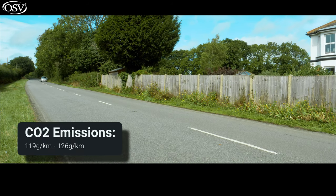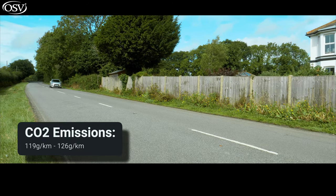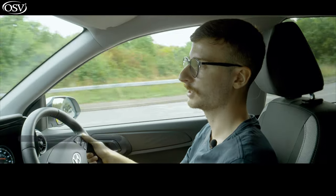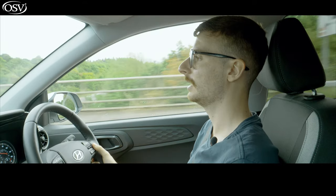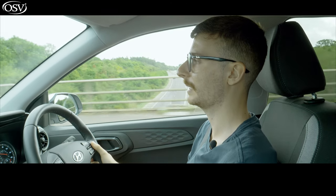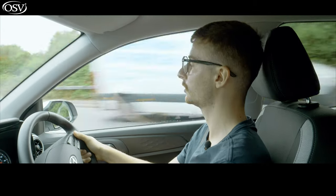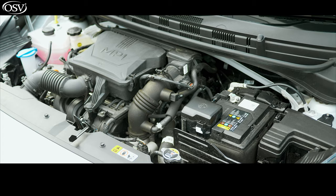CO2 emissions for the manual variant are 119 grams per kilometre, while for automatic it's 126 grams per kilometre, both of which place the i10 in a relatively low benefit in kind tax band for 2022 to 2023. So it is a pretty good company car option if you want to go with a nippy city car.